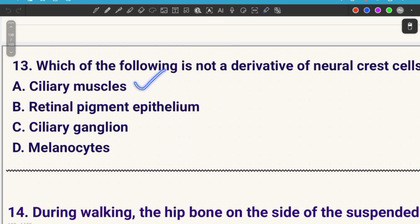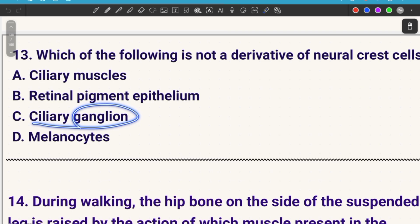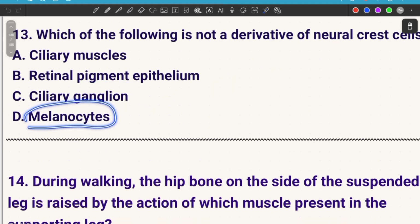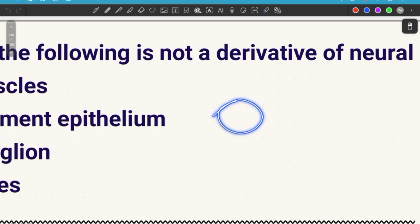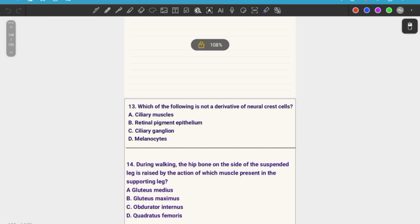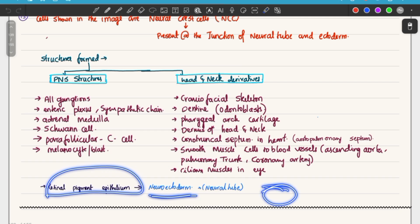Ciliary muscles, yes, it is a derivative of neural crest cell. Ganglions, all the PNS structures, we have learned that they are derived from the neural crest cell, whereas melanocytes or melanoblasts are also derivatives of neural crest cell. Whereas retinal pigment epithelium is derived from which one? From neural tube. You can see here, retinal pigment epithelium is derived from neuroectoderm, which then forms a neural tube.